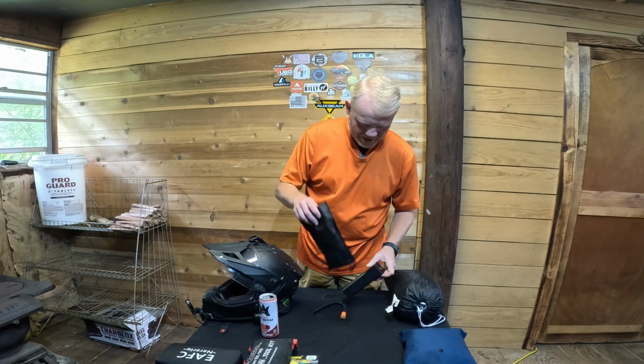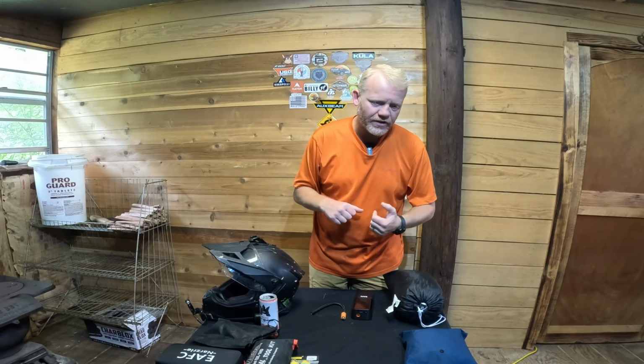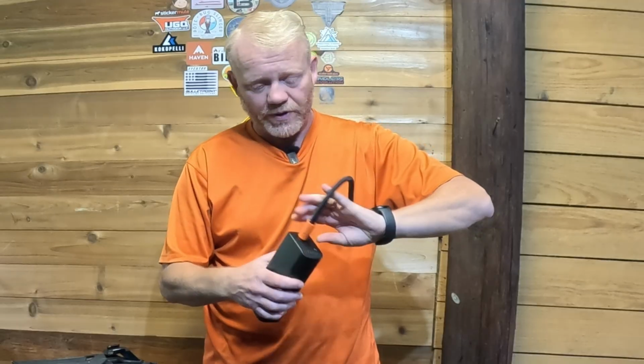Moving on. These things are freaking amazing. I did have to use this once on this last trip, the Chattahoochee, the Smoky Mountain 500, and then on the MABDR. No, I'm sorry, the Georgia Traverse. So this thing is just amazing.